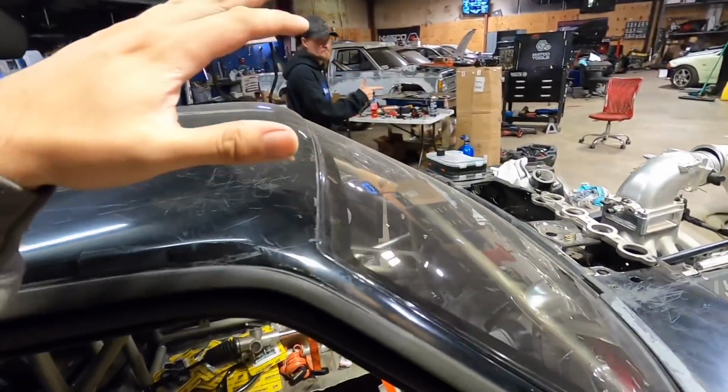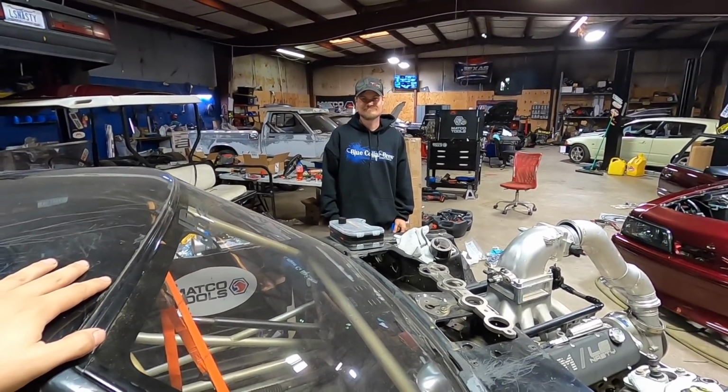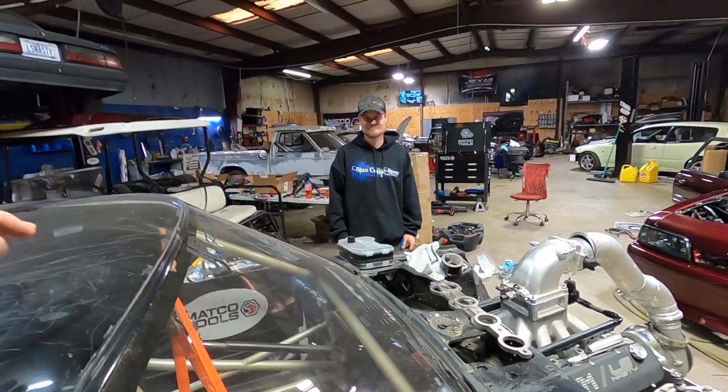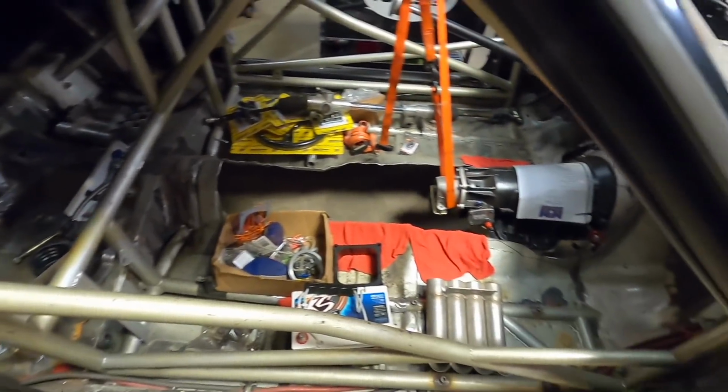So this thing's gonna look like the OG Stevie Jackson Mustang. It's like a tribute with our little LS Nasty twist on it. Yeah. So I think it'll look good. I like it. I'm excited. I hope you guys are excited.